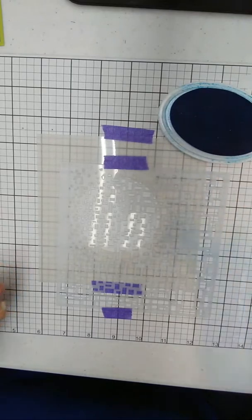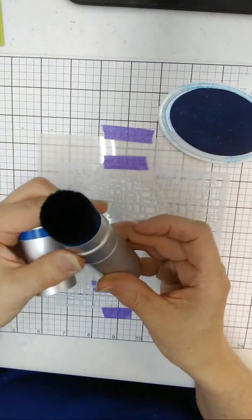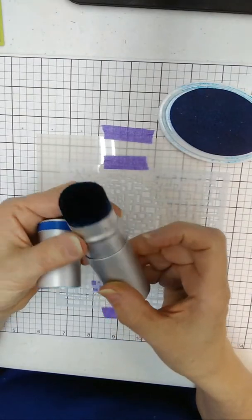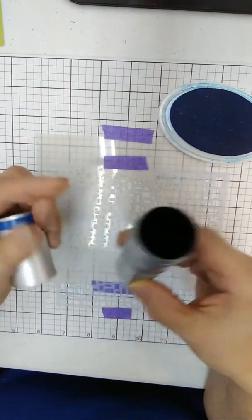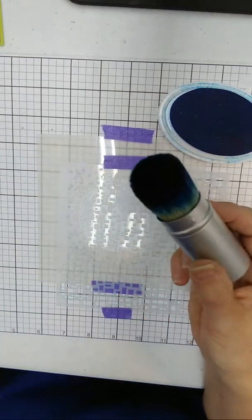Now we're going to take the Something Borrowed ink and we're going to use our J brush. This brush is designed with this band that moves up and down, so we can use it nice and tight up, or we can use it loose. And I'll probably kind of do both tonight.